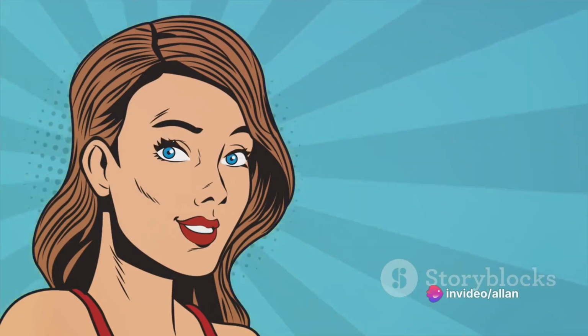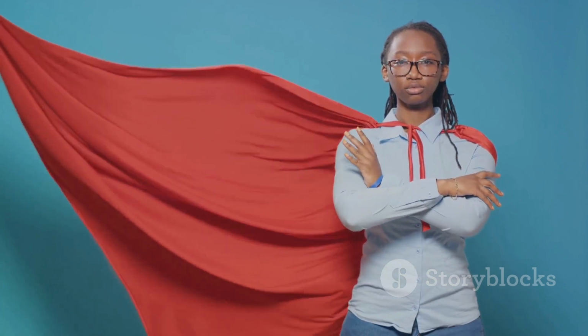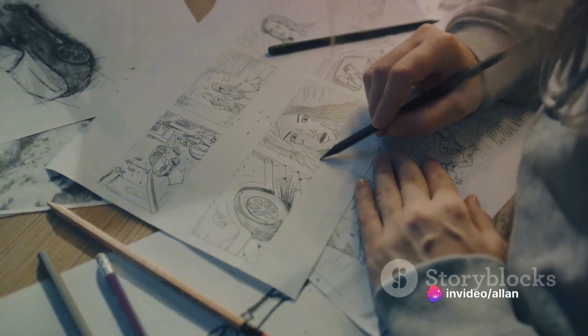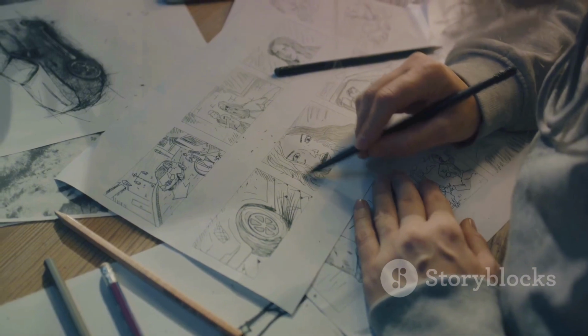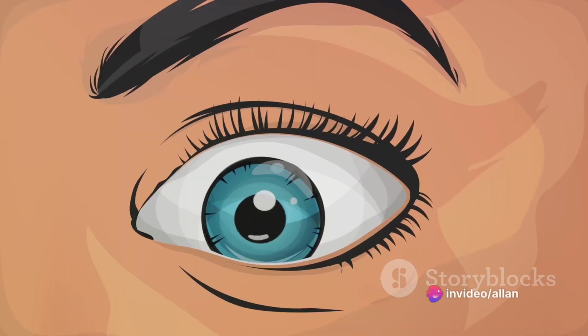However, the impact of the genre is undeniable. The good girl art style helped to redefine the portrayal of women in comics, challenging stereotypes and paving the way for the strong, complex female characters we see today. In summary, the golden age of good girl art comics was a period of innovation and change, a time when artists pushed boundaries and redefined the way we view female characters.